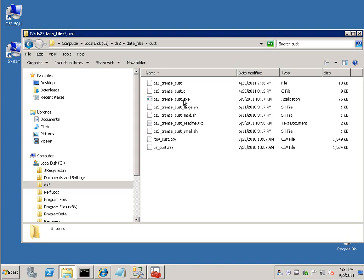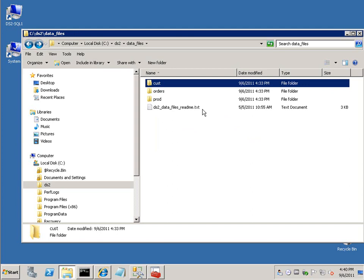There's a C program which we've compiled for Windows, although we recommend you do this on Linux. It's got better randomization usually. And then there's shell programs to create the small, medium, and large data sets. So the same data is used for all three databases. Okay, so we've covered the overview of the DVD store.